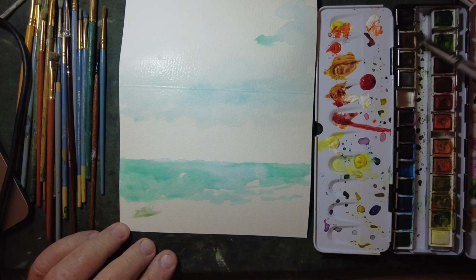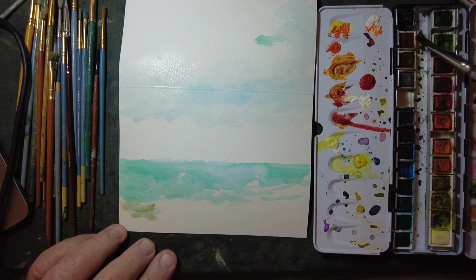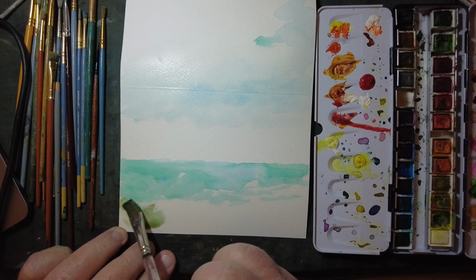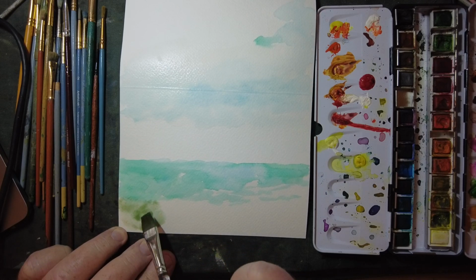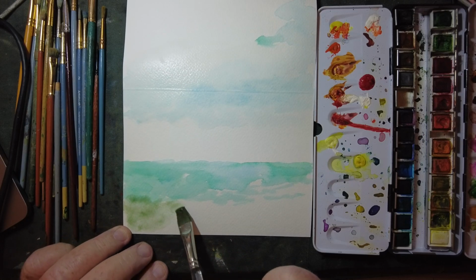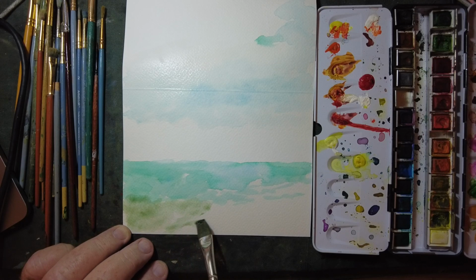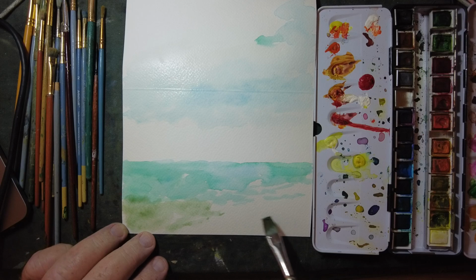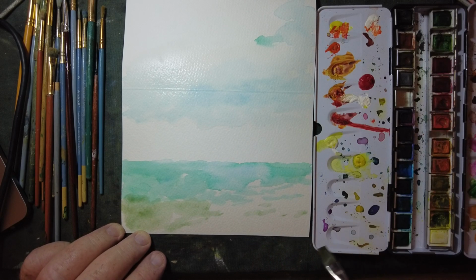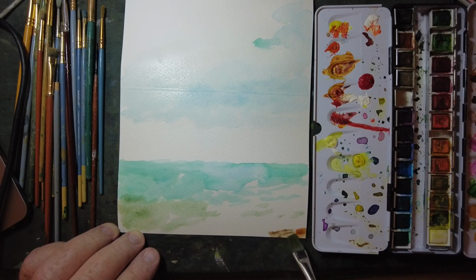So right here we have some... I guess that's burnt. What would that be considered? Raw sienna right there. Just a little hint of the shoreline that's under the water. It looks really beautiful. Just keep some of this area here for the trees. Get some of this gray in here, I think.